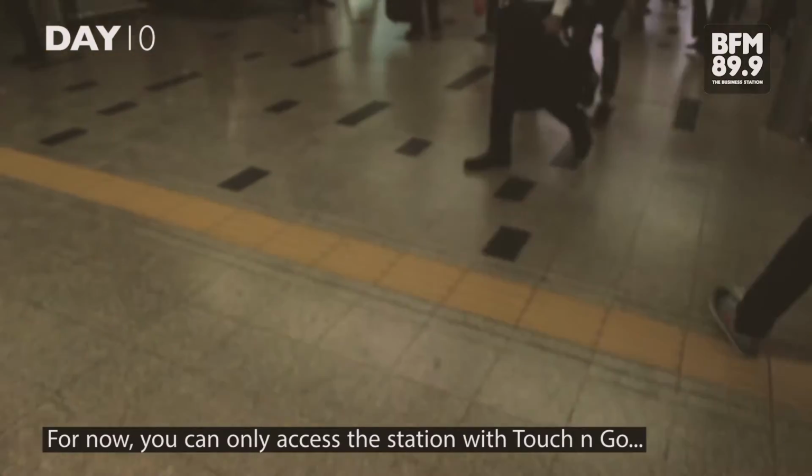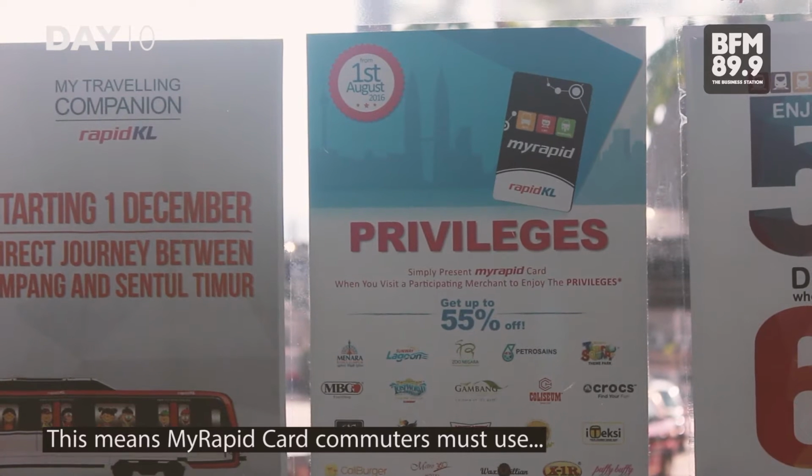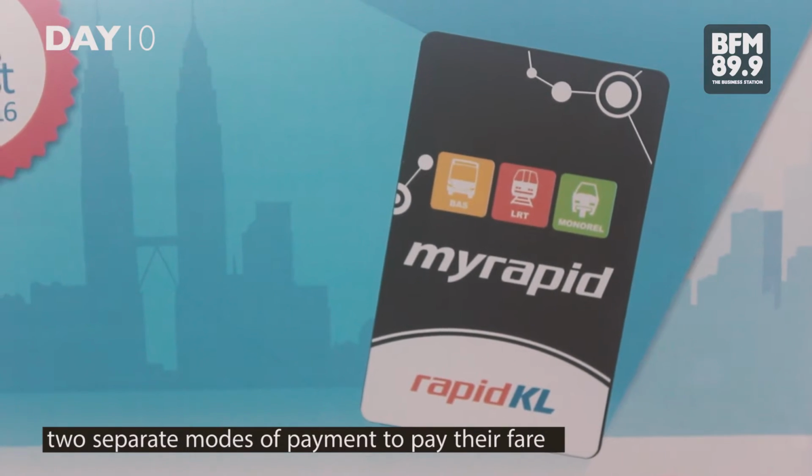For now, you can only access the station with Touch and Go or cash tokens. This means My Rapid Card commuters must use 2 separate modes of payment to pay their fare.